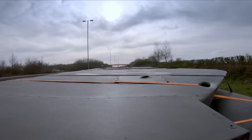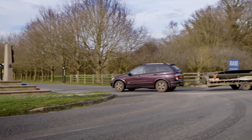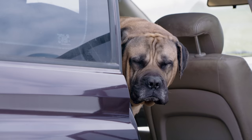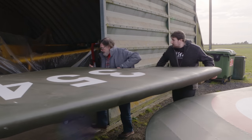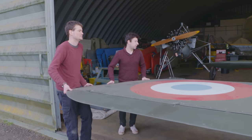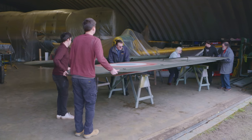Strapped to Gerry's trailer are the Morin's wings, retrieved from a barn in Devon, where they've been stored since the accident. How many do you need, Gerry? Four? Is four enough? Come on, do your bit. The wings are covered in fragile fabric and require gentle handling. It's a huge wing. This is a rare bird. It's 1932. There are only three of them left of this model. One in Switzerland, one in France, and this one here.